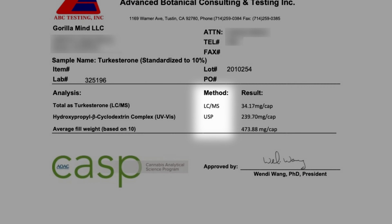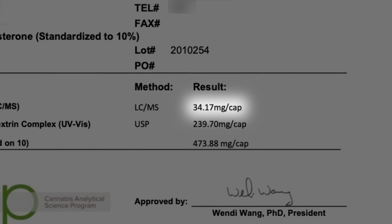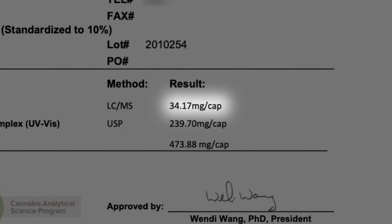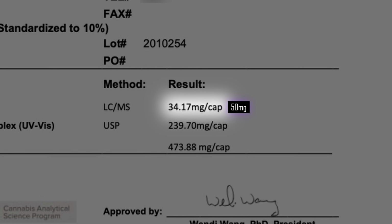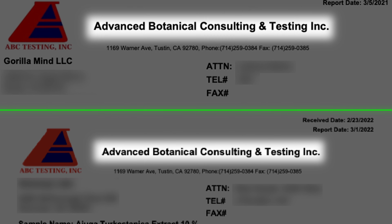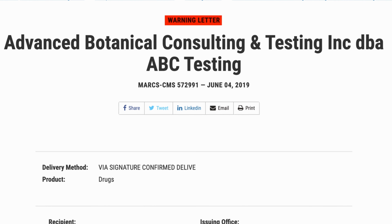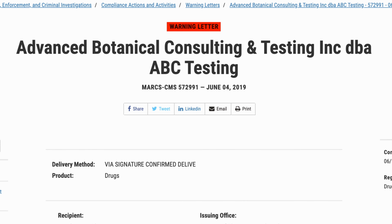Now the second test is higher quality, but actually failed because this showed only 34.70 milligrams instead of 50 milligrams of the dose. It's also from the same company, which is a bit of a shady one since it has gotten an enforcement letter of the FDA, which is very serious.